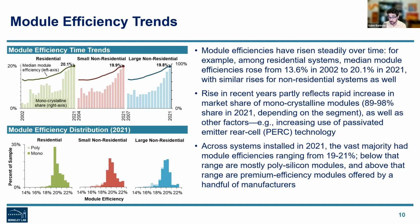There still is some distribution around those medians. We show that in the figures on the bottom. And so for the residential market and really all three market segments, most module efficiencies fall somewhere in the range of 19 to 21%. On the non-residential side, though, you do see a bit more of an extended tail on the lower bound, where there are still systems being installed with 16, 17, 18% efficient modules.